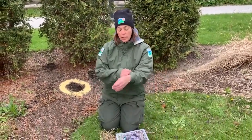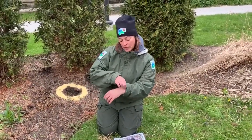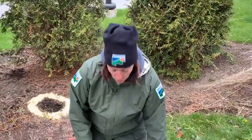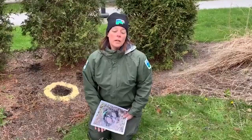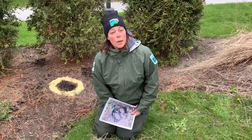Another thing you can do is you can pinch the skin up between their shoulder blades on their back like this, if I can show you. And their skin should fall right back down, and that means that they're hydrated and they're good and healthy. Of course, if you see any broken bones, any bleeding, anything like that, if they feel cold to the touch, that could be the sign that they need help, and you would need to call a wildlife rehabilitator before you do anything else with them, and we'll provide you with that information on our website.